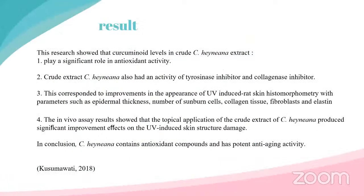And we have the result. This result showed that curcuminoid, as the main compound of Curcuma heyneana in the crude extract, plays a significant role in antioxidant activity, and also has tyrosinase inhibitor and collagenase inhibitor activity. This also corresponds to improvements in the appearance of UV-induced red skin, in histomorphometry with parameters such as epidermal thickness, number of sunburn cells, collagen tissue, fibroblasts, and elastin. The in vivo assay showed that topical application of the crude extract of Curcuma heyneana produced a significant improvement effect on UV-induced skin structure damage. So in conclusion, Curcuma heyneana contains antioxidant compounds that have potent anti-aging activity.